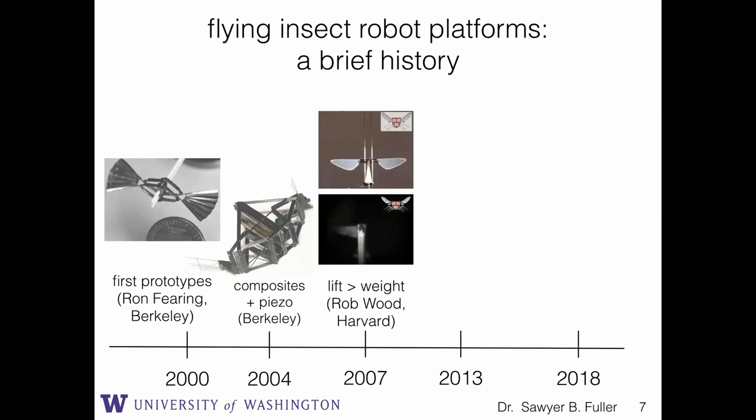And one of his innovations was to, unlike this version where they were very much captured by trying to reproduce the exact wing kinematics of an insect by fully actuating this wing, both the angle of attack and the sweep angle, what Rob realized was that he could allow the angle of attack to rotate passively on a passive hinge, and then he only actuated the stroke angle. And this led to a much simpler mechanism, and that was key to getting the lift greater than weight.